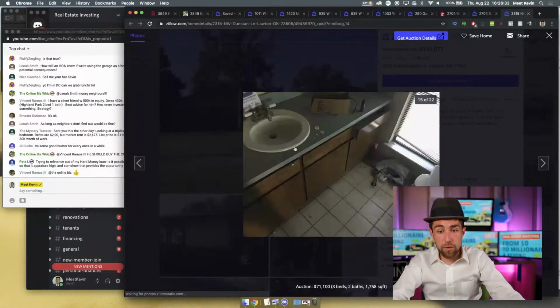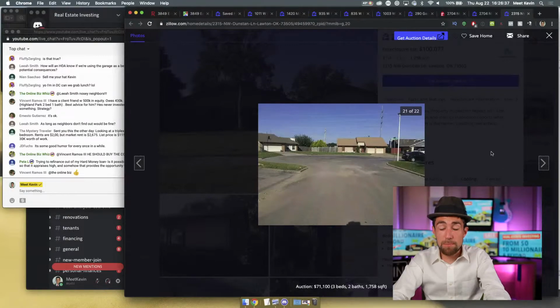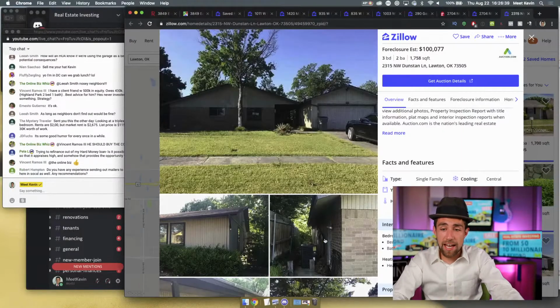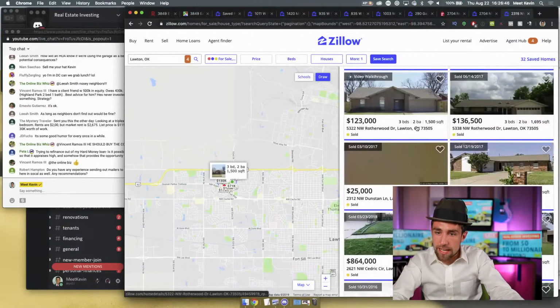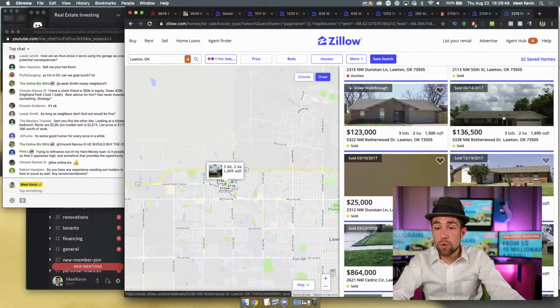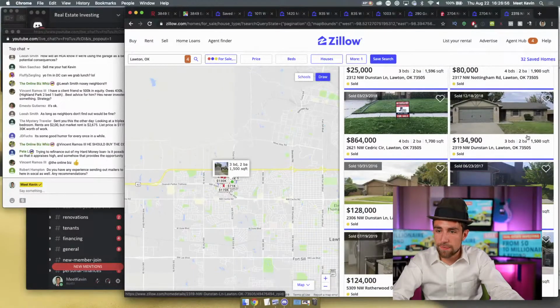Oh, this one's a full-on fit. Ooh, there's your wedge deal. Seriously, there's your wedge deal. You could spend 50 grand on this place, and it's probably worth more, especially if you could get it for less. But let's look at the actual sales here. You've got 1,700 square foot properties selling in 2017 for 136. What is that? 800. That's got to be like an apartment building, honestly.